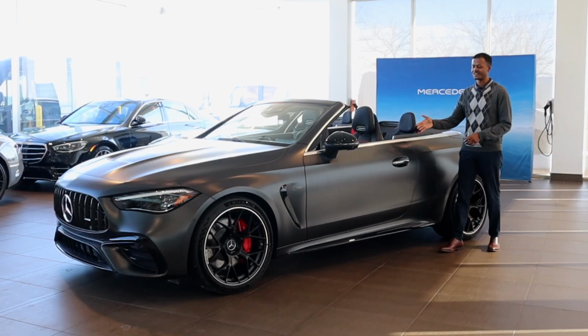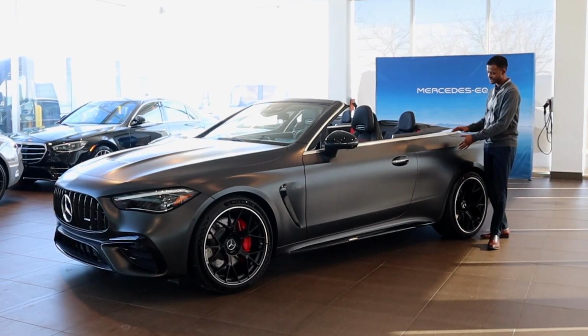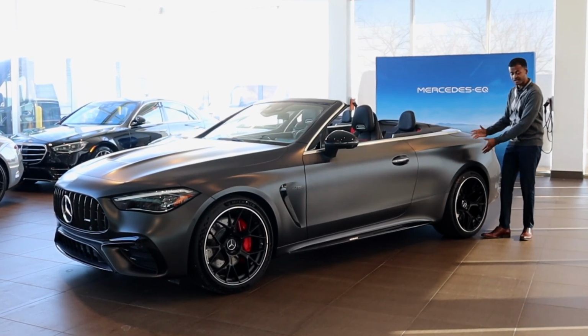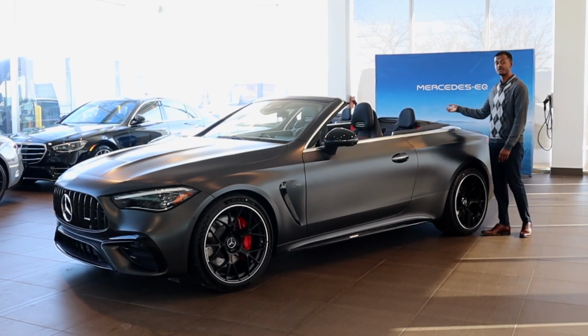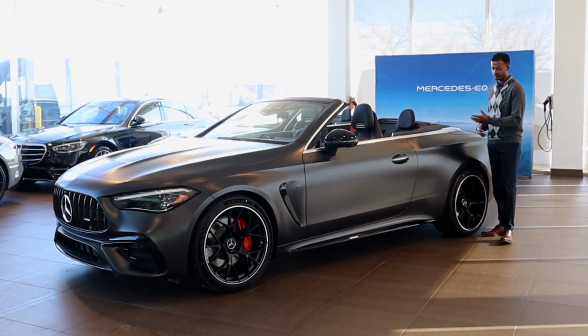Beautiful side profile of the CLE53. Like I said, it flares out, so the frame actually comes out on the back. A lot wider of a stance than the CLE300 convertible, and gives it more of an aggressive look.